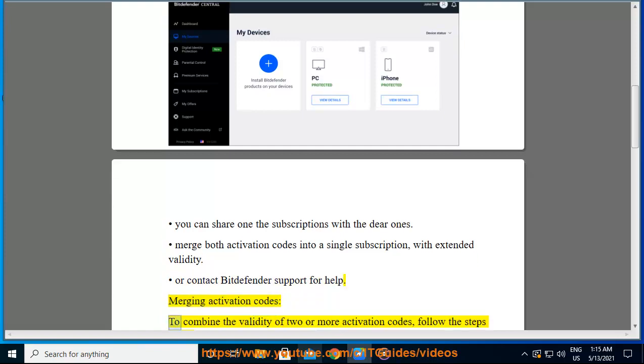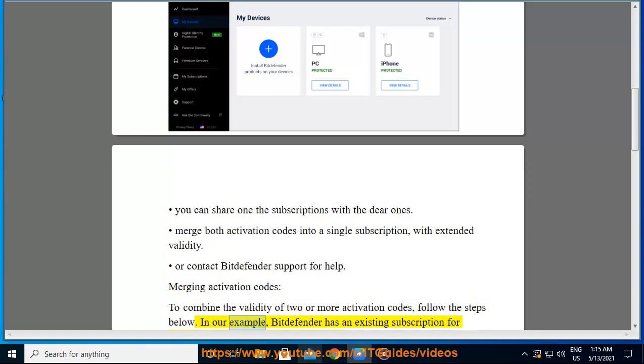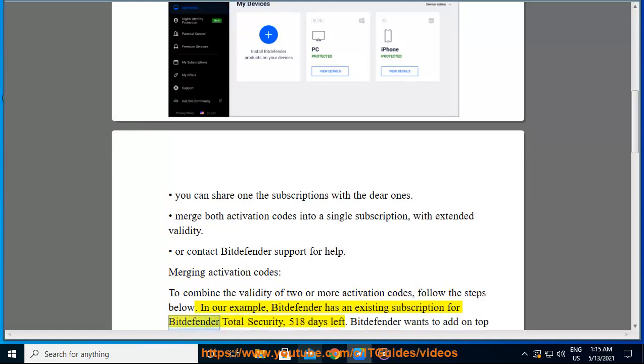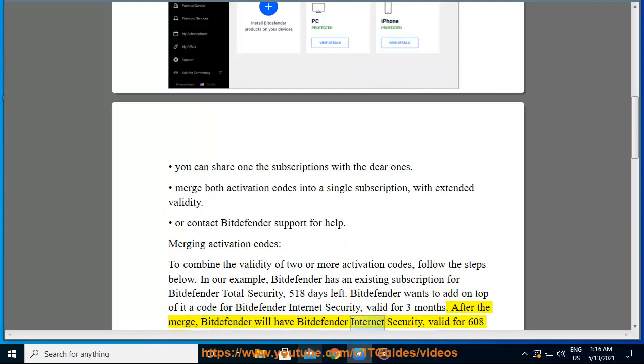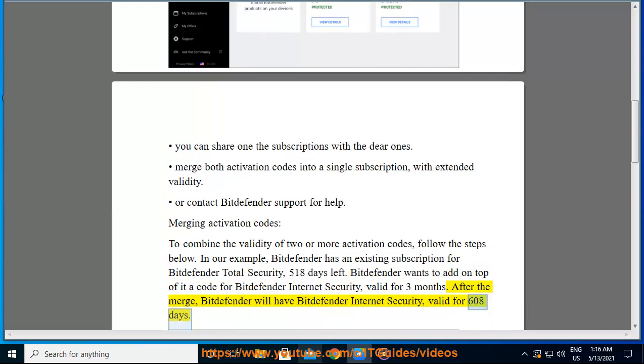Merging activation codes. To combine the validity of 2 or more activation codes, follow the steps below. In our example, you have an existing subscription for Bitdefender Total Security, 518 days left. You want to add on top of it a code for Bitdefender Internet Security, valid for 3 months. After the merge, you will have Bitdefender Internet Security, valid for 608 days.